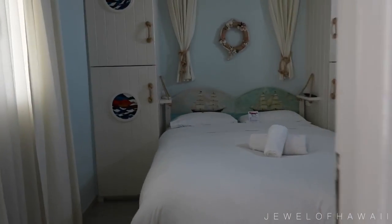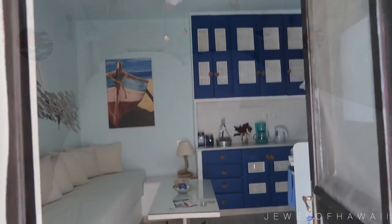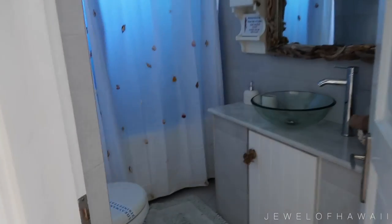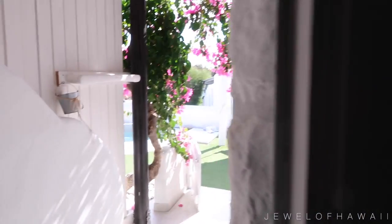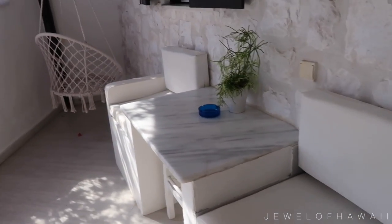All right, so here is my room, which I'm never gonna really spend time in. My bedroom, bathroom, full bathroom in here, refrigerator, full kitchen, a seating area, and the bed. And then when you come out here, there's more seating area here.